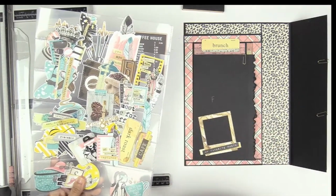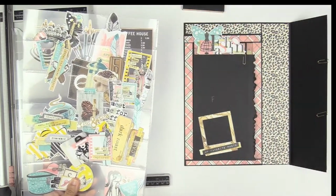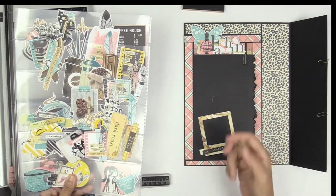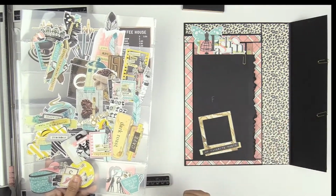Yeah, I'm thinking that. Or perhaps that sticking out of the photo mat. I really like that. You see how it brings in some more color? So we're going to bring in more color with the embellishments. So just hang in there with me, guys.